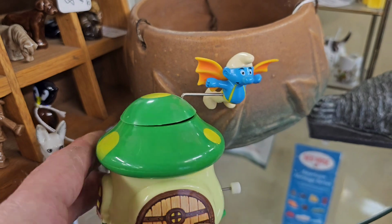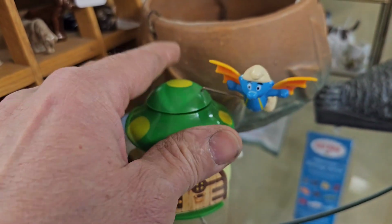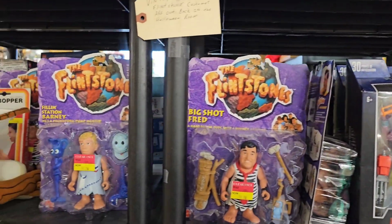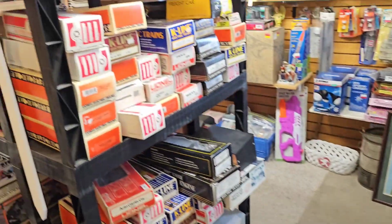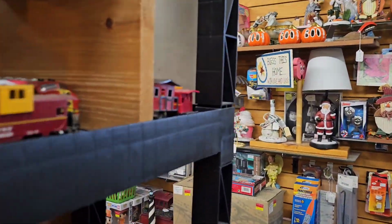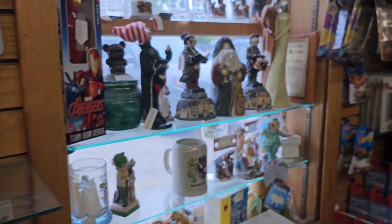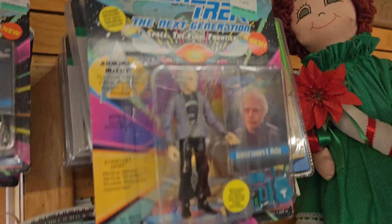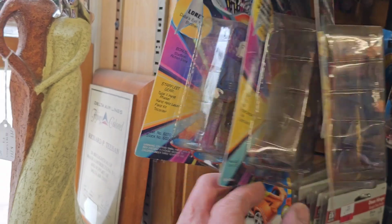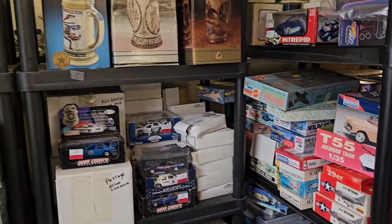Look at this little wind-up Smurf set here. It's kind of cool. 1982. $10. That's fun. Bunch of Flintstone figures. Ghostbusters. Some trains. Was that like the Tooth Fairy? Scary, man. Scary. And then a bunch of Star Trek figures over here. Another one down here. Some cars. And that's it. Now let's get out of here.